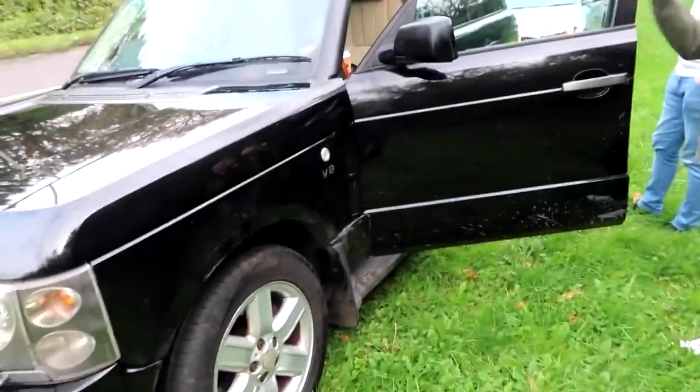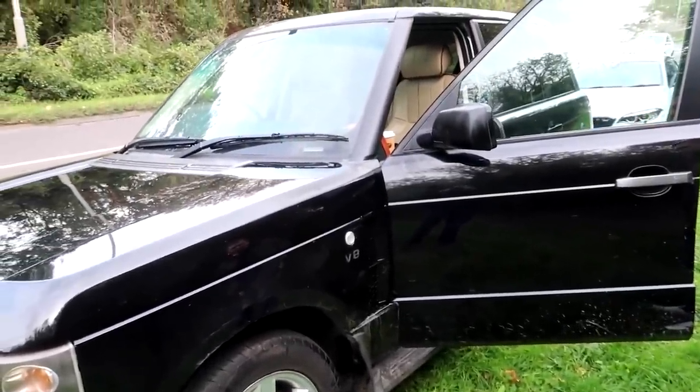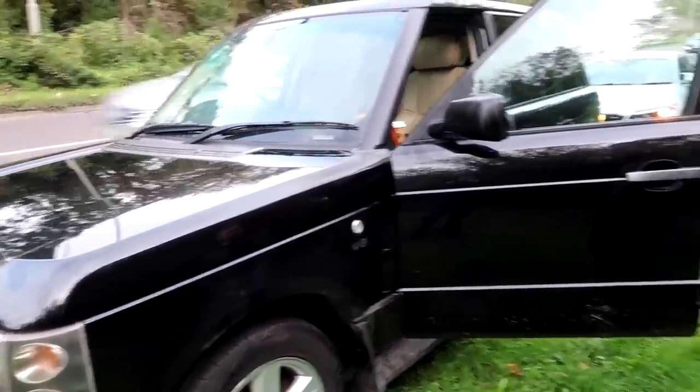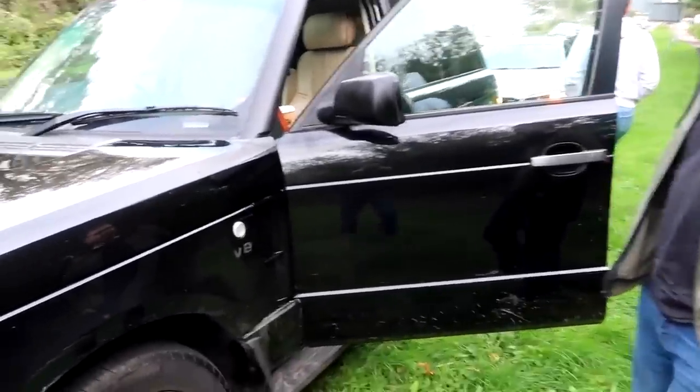Not good. Not good. So the battery is dead flat. Battery light came on, no warning, car just cut out straight away. Power steering went, hazard lights went, nothing. So we had to limp it to the side of the road and pull over.